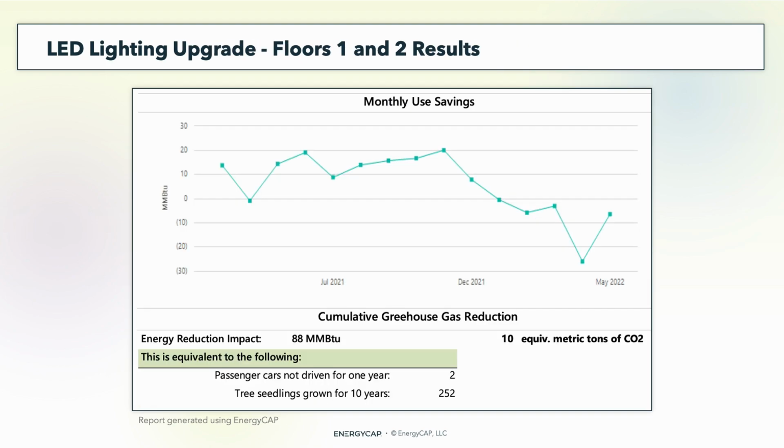And what's exciting about this report, when you can see it, is that this is equivalent to about 2 cars being taken off of the road for that year and planting 252 trees, seedlings growing for 10 years. So I just want you to know that when you're moving the needle on the small projects, they matter too. The data supports it, and that's what's exciting, is being able to use this data to support all our efforts to move the needle. There's some really good data in there.